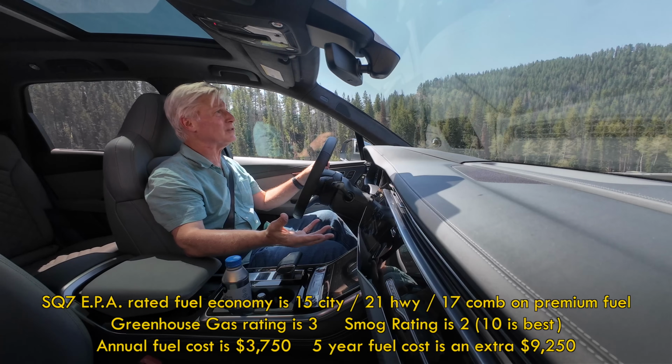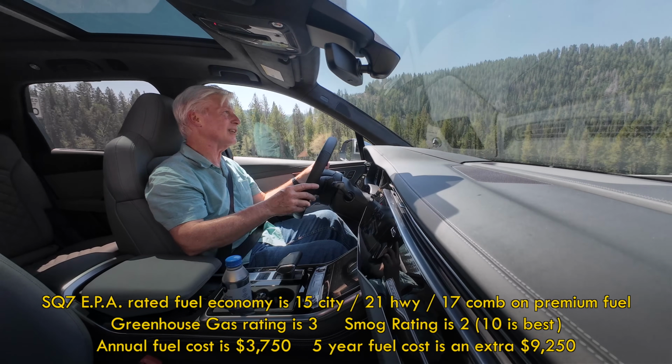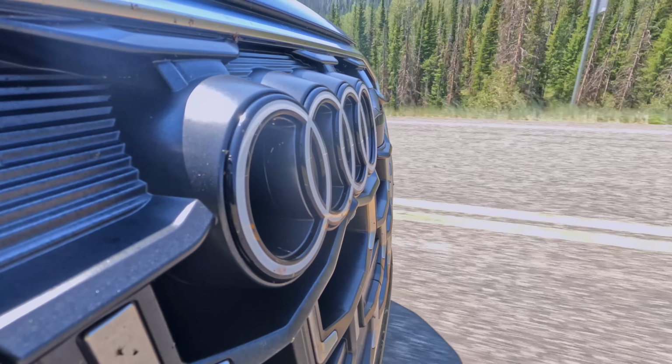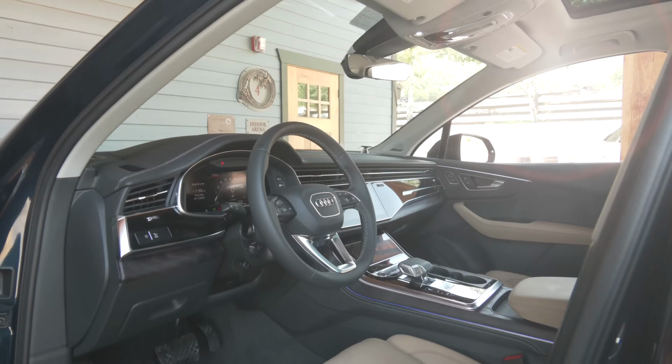I am driving this very hard. I'm getting about 14 miles per gallon on premium fuel. At least it's a hard worker. Both the V6 and V8 can tow up to 7,700 pounds.